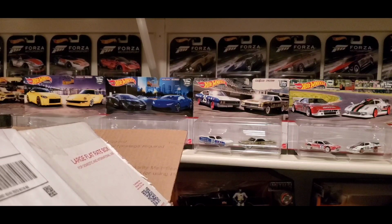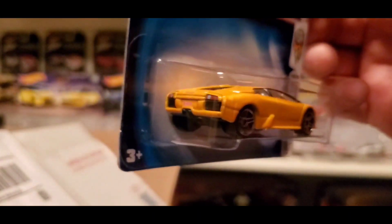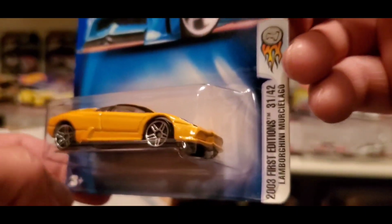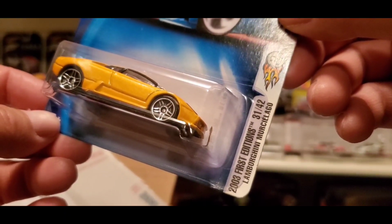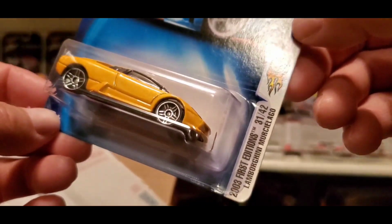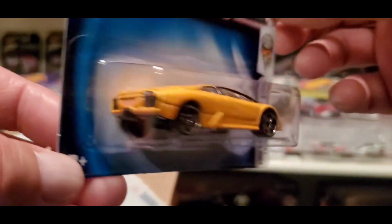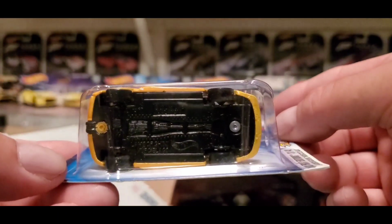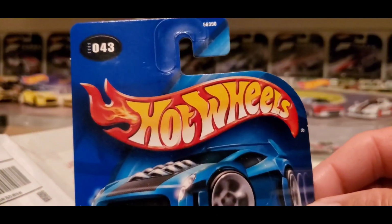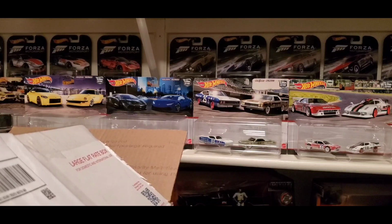Here we go, guys. Lamborghini Murcielago in the first edition. We've seen this every year, it seems like, in different colors. We've seen it in Car Culture, we've seen it in mainline so many times, different colors. This is the first Lamborghini Murcielago, 31 of 42, and its original color, tail lights done up, headlights done up in the front, yellow PR5s, super clean. And the collector number 43 of 2003. Okay.